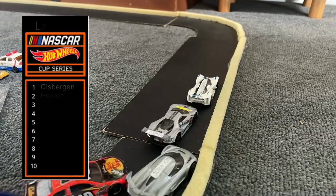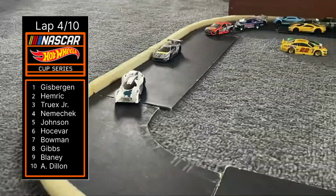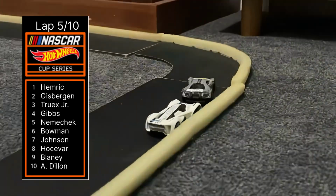And it's not a good start for Jimmy Johnson. Daniel Hemric gets up into the second position. Martin Truex Jr. gets up into third. 31 car chasing down the 97. Coming around turn, 6 laps to go. Hemric to the outside. He's going to take the lead away from Van Gisbergen.